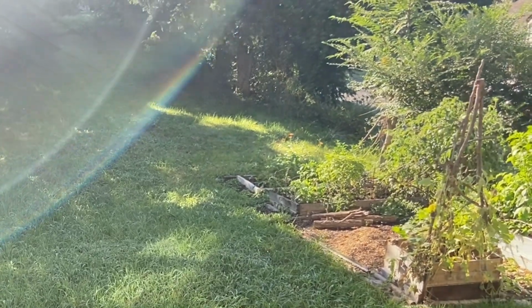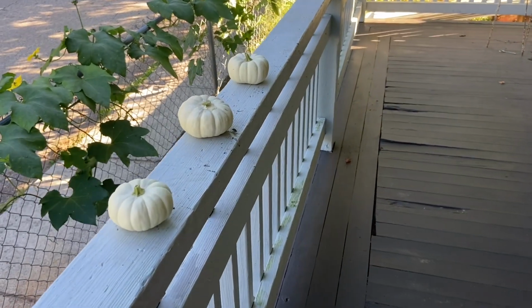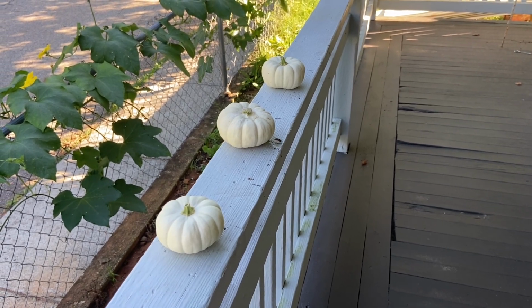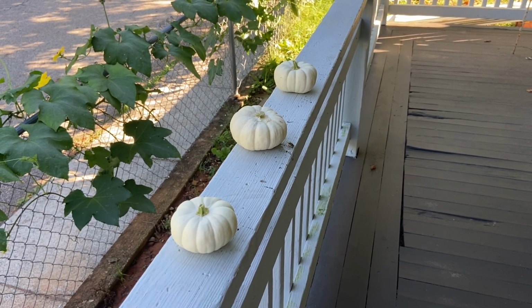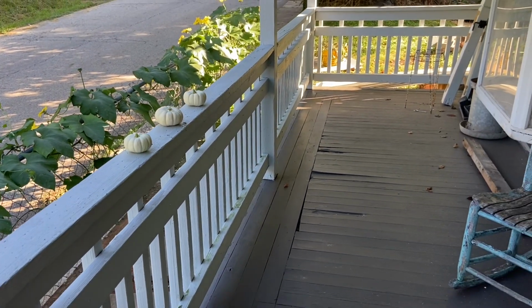Such a blessing. John and I both, both of us, are very enthusiastic gardeners. So it was important to us to get the garden in. I got 3 little pumpkins off my pumpkin vine before pests overtook the pumpkin vine. But I like these 3 little pumpkins enchanting my porch here.